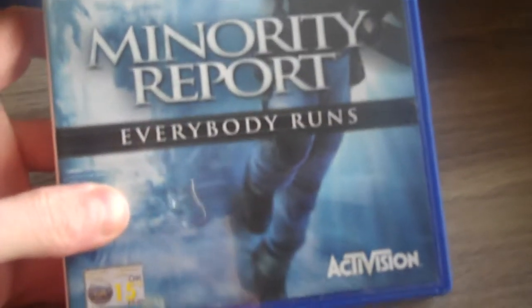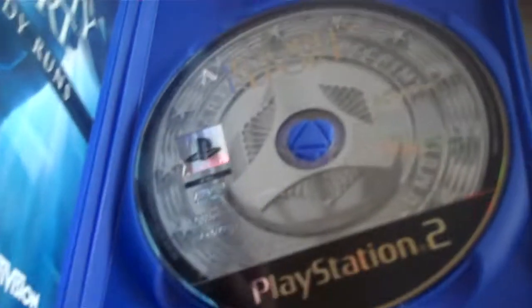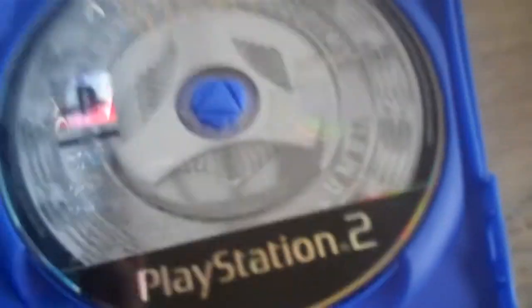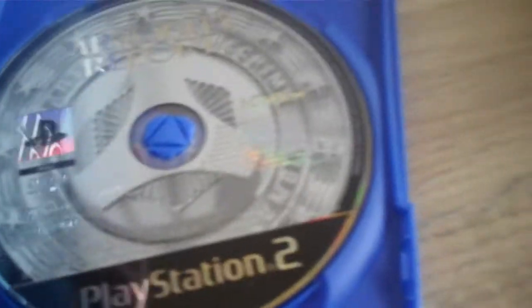Minority Report Everybody Runs from Activision. Everyone knows the movie, of course. I think that the game is not so good as the movie, but I have to check it out. It's also in flawless condition. Nice disc. Artwork on the disc, pretty nice. A little bit shiny.